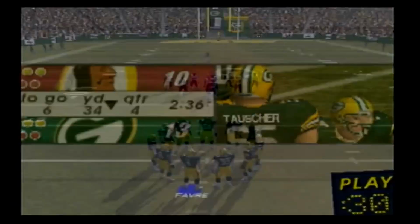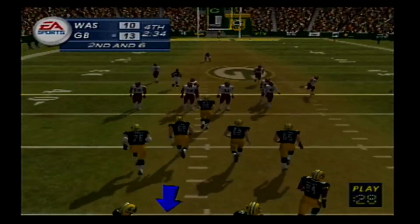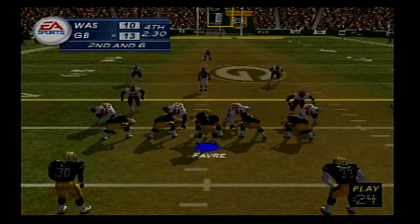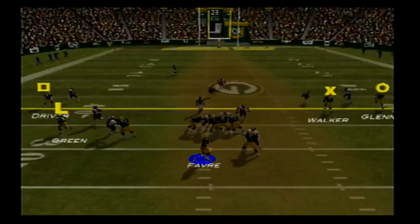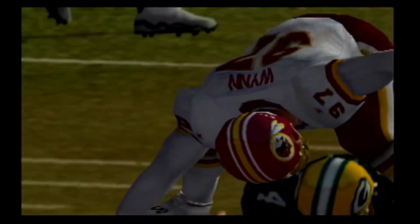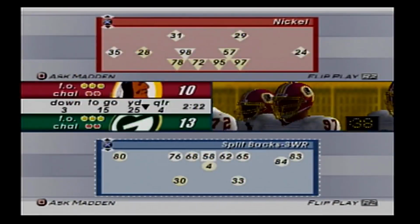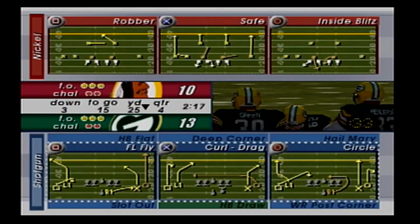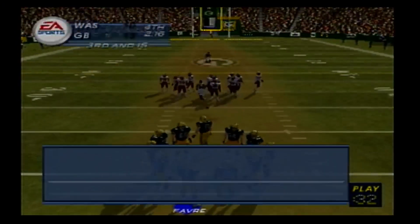Six to go. 2-minute warning coming up. Dropping back, looking downfield. Favre held on to the ball too long. His ears are ringing after that hit. Third and 15.